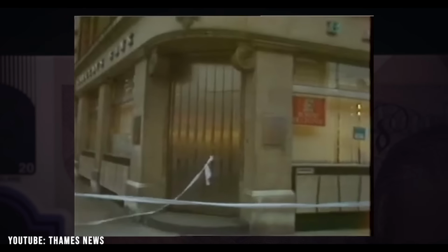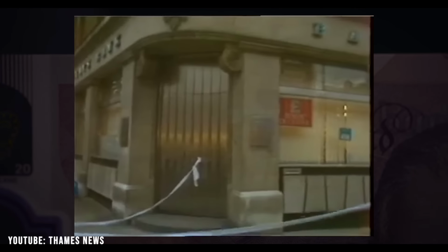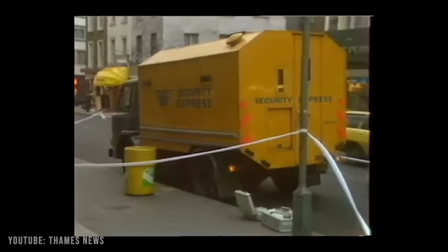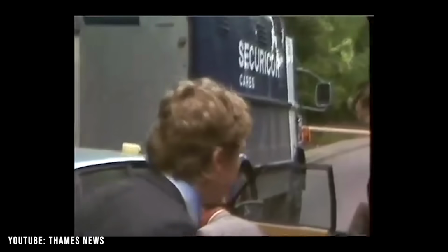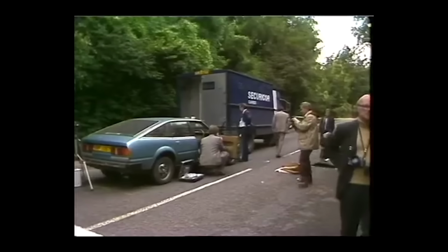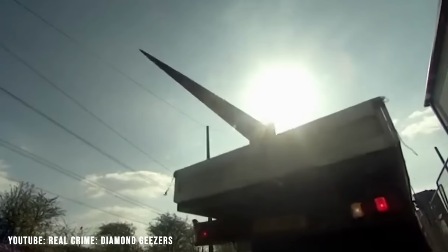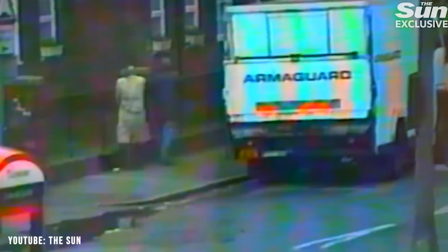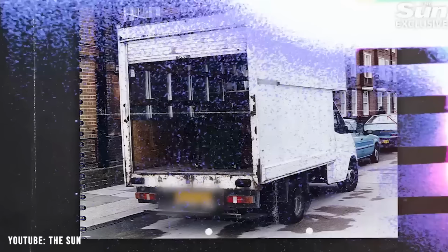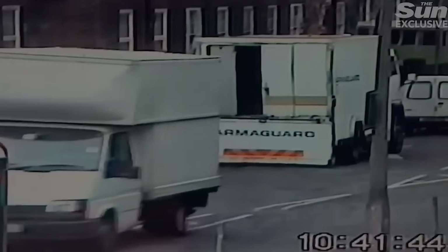Of course, with great value comes great risk, and cash-in-transit vans have been at the center of some of the most audacious heists in British history. Throughout the 80s and 90s, Britain saw a huge number of brazen attempts by gangs to rob these vehicles. In one instance, a mobile battering ram was used to tear the vehicle open, whilst another cunning duo used fairy liquid to slide crates of cash worth £6 million into their getaway van.